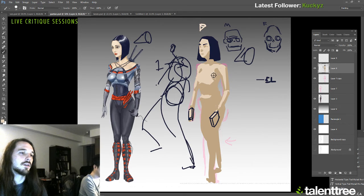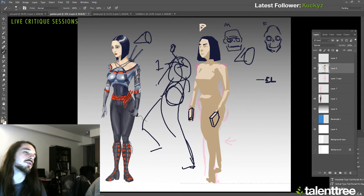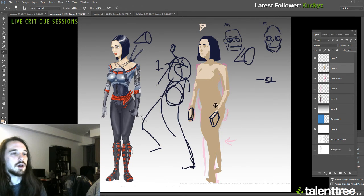Because of the boobage that's coming out here, I'm gonna push the geometry out like this. Did you say boobage? Yeah. Just a bit. I'm actually gonna put that in shadow and then come out from the thigh here.